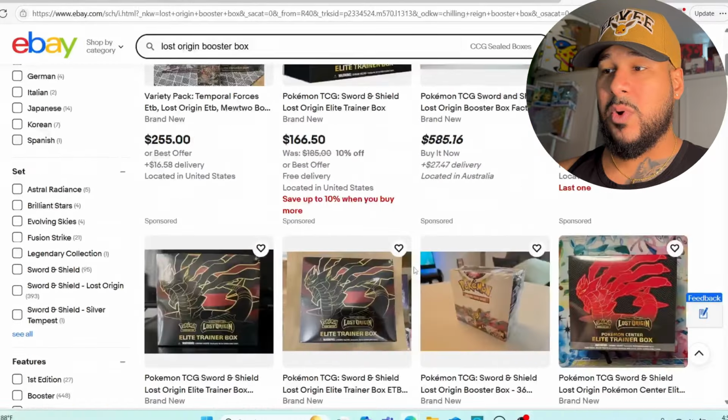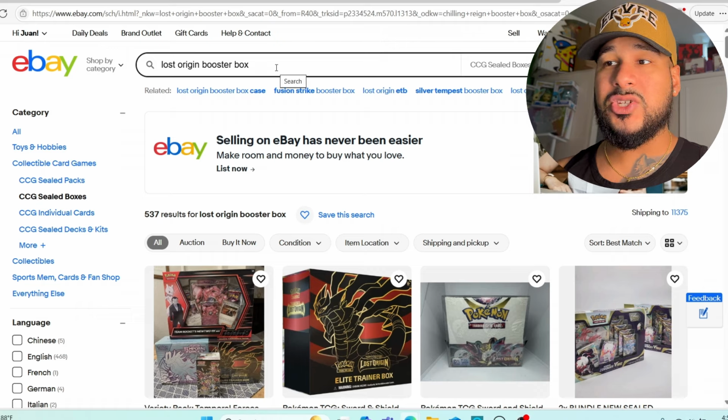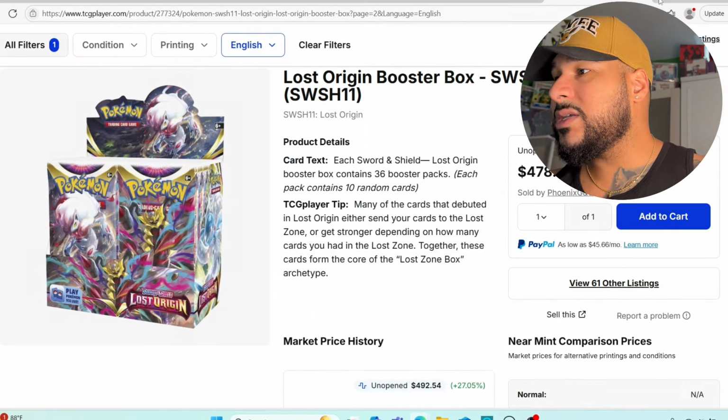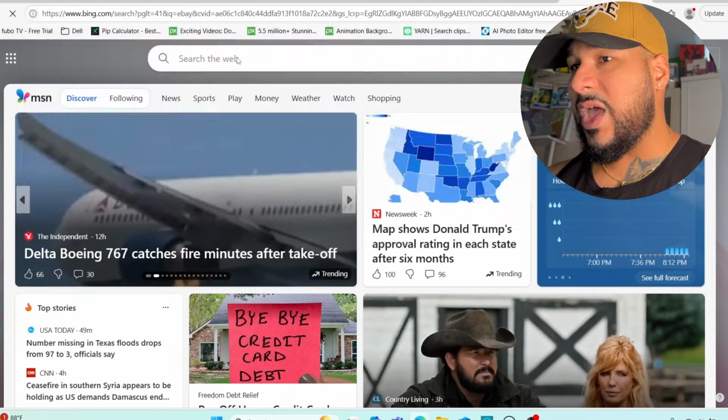There should be a lot more booster boxes here. When I'm specifically searching for the booster boxes, I didn't just write Lost Origin. But yeah, guys, definitely keep that in mind. So like I was saying before, you should definitely use eBay. You guys should definitely be using all the avenues possible.